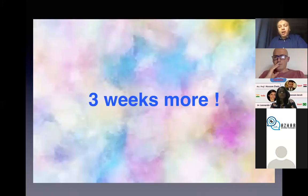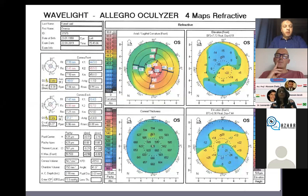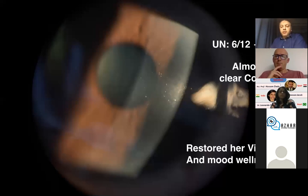Three more weeks under my and his treatment showed more improvement in the Pentacam and also in the clinical findings, in the visual acuity and her cornea. So the cornea went back to a clear status and a clear center, with a visual acuity of 6/12 in the right eye and 6/9 in the left, with very minimal spherical error and an almost clear cornea view. She actually restored her vision, and her mood and wellness, and mine as well.